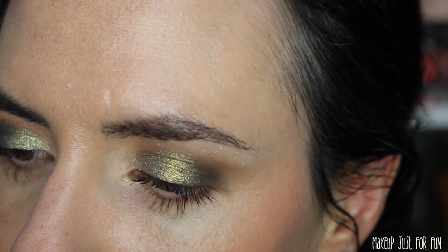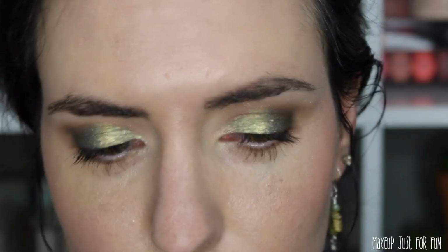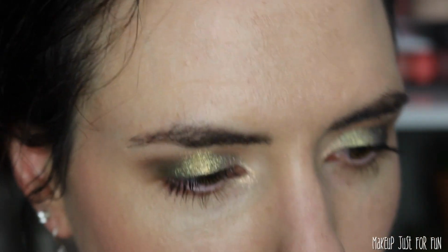Not for everyone. It is cool though. You have to admit, a lot of these brands just don't have the guts to make a green lipstick. Fantasy Cosmetica is that girl. 2 down, 7 to go.